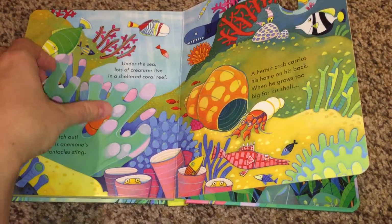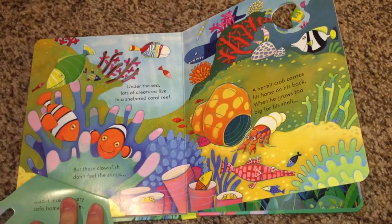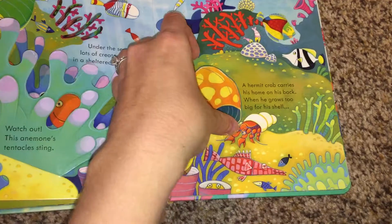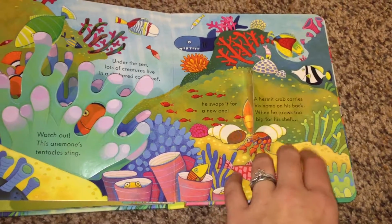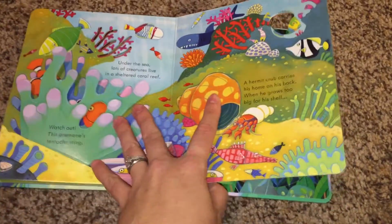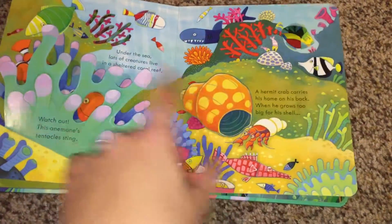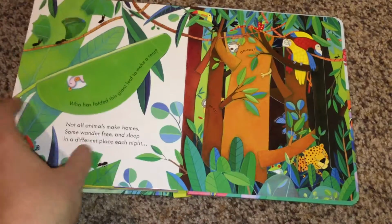Yay, Nemo! So I have a video about using this book when you're doing ocean or coastal underwater stuff with our nature sticker book. It's really fun for sticker book nature. You can learn about all the other things and cross-reference with the books.